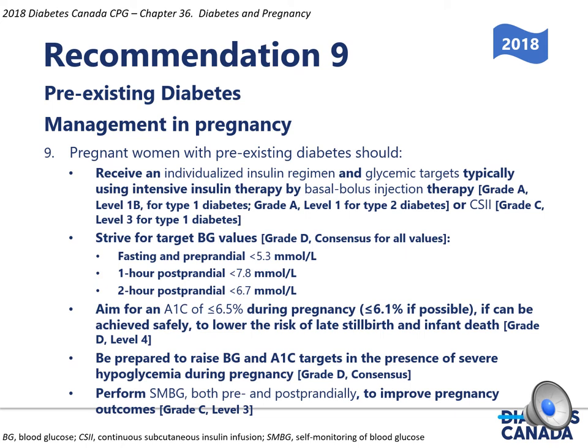Women should aim for an A1C of less than 6.5% during pregnancy, or under 6.1% if it can be achieved safely, to lower the risk of late stillbirth and infant death. Women should be prepared to raise the blood glucose and A1C targets in the presence of severe hypoglycemia during pregnancy. Women should perform self-monitoring blood glucose both pre and postprandially to improve pregnancy outcomes.